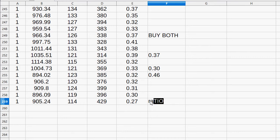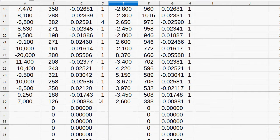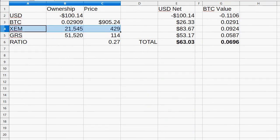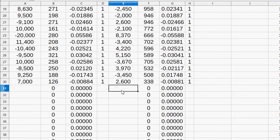and there's the ratio trade. We bought both the last time when they were 126 and 338. So now we're going to sell this coin. That's at 429. That would be the NEM coin. Let me figure, okay, how many NEM do I want to sell? We own 21,500, so somewhere around 4,200 might be something I can consider.